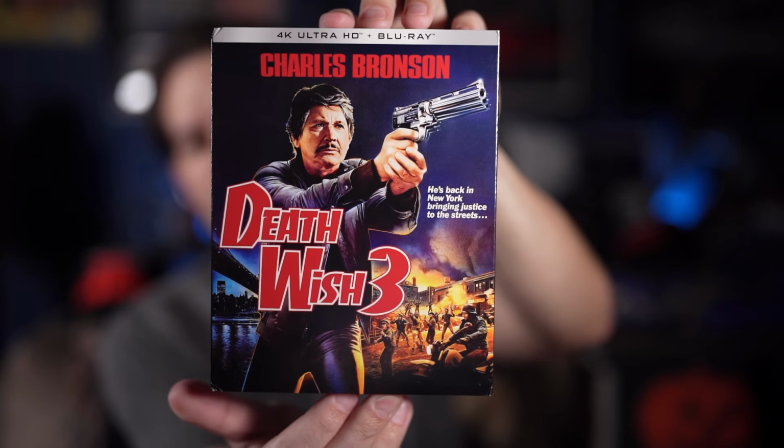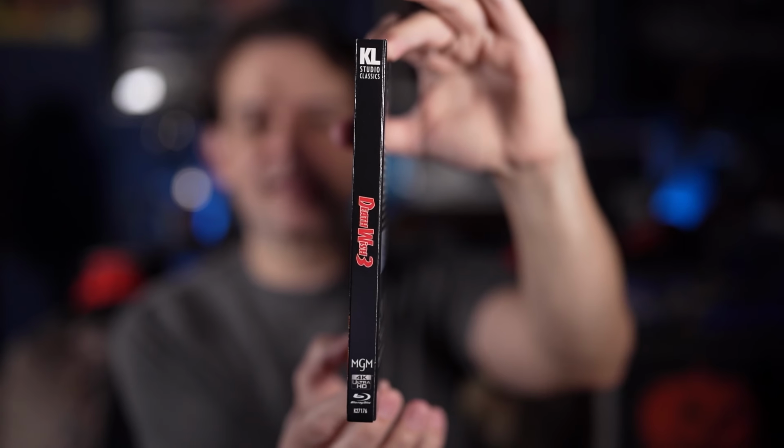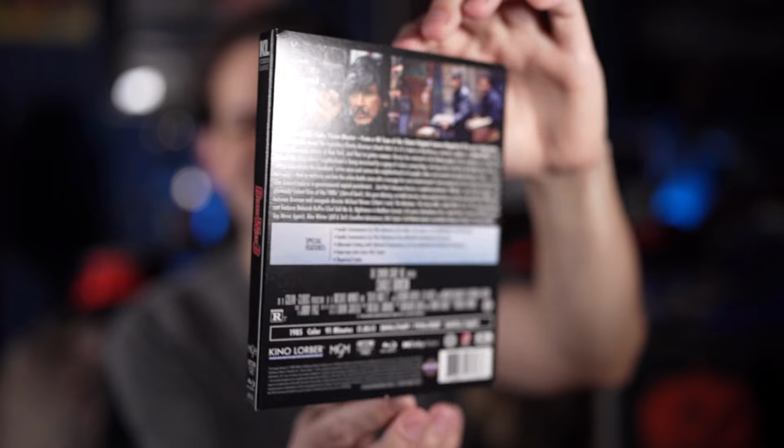And then the other Kino one, which, oh my god, I was so happy, which I'm sure a lot of you guys know, is indeed the 4K release of Death Wish 3 from Kino, which, oh my god, am I so happy to have this. So there's the front with the one sheet, which I love, and yes, I do have the one sheet. There's the side with the title, back with the details.